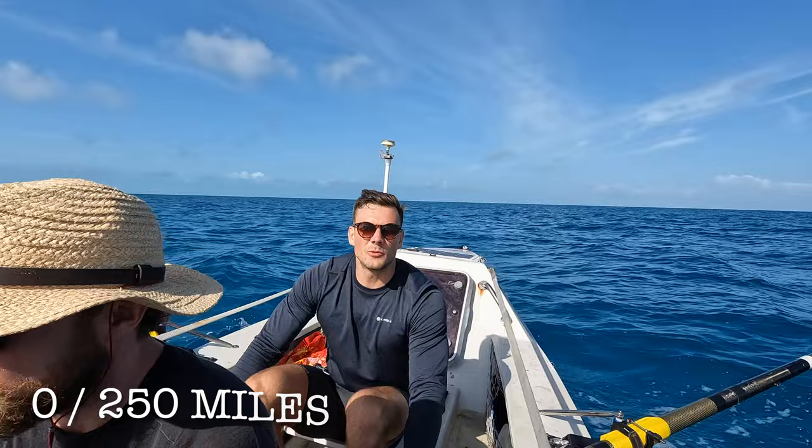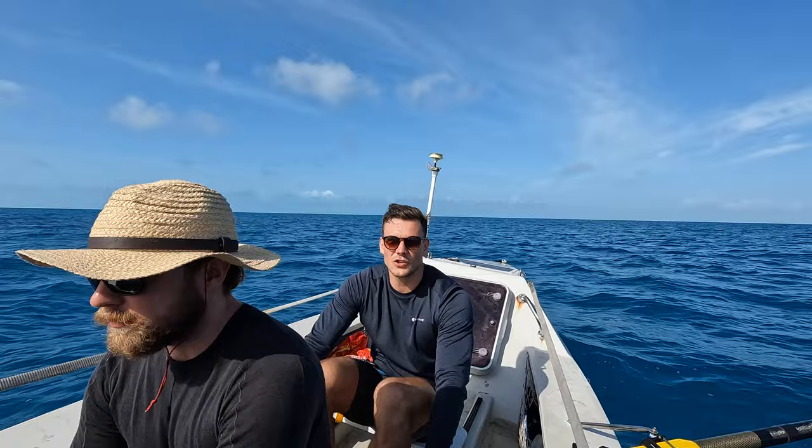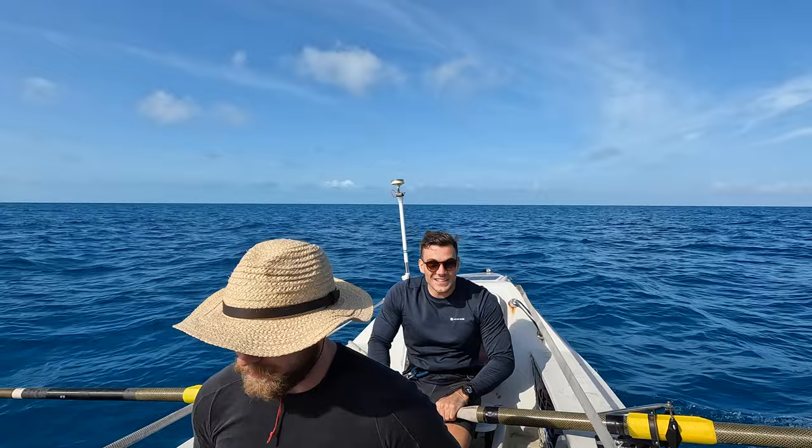Ladies and gentlemen, we have now officially left Governor's Harbour on the beautiful Eleuthera Island. And we have got our 250 nautical miles ahead of us. Brucey and I, first on the oars. We've made some decent progress. Eleuthera is almost a distant memory. Settling nicely into the rowing.